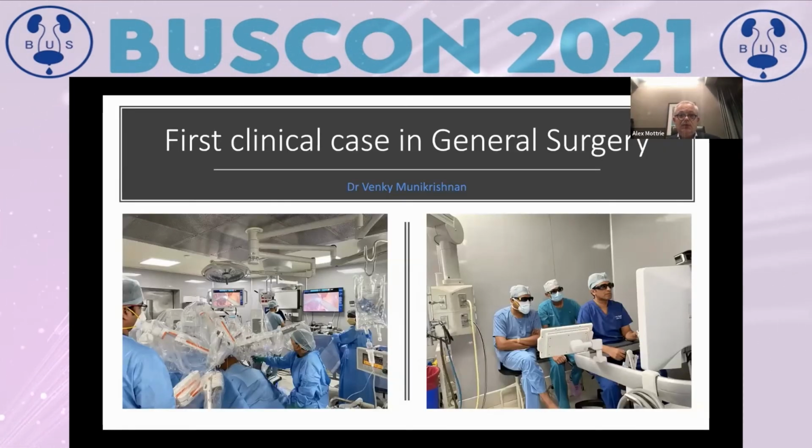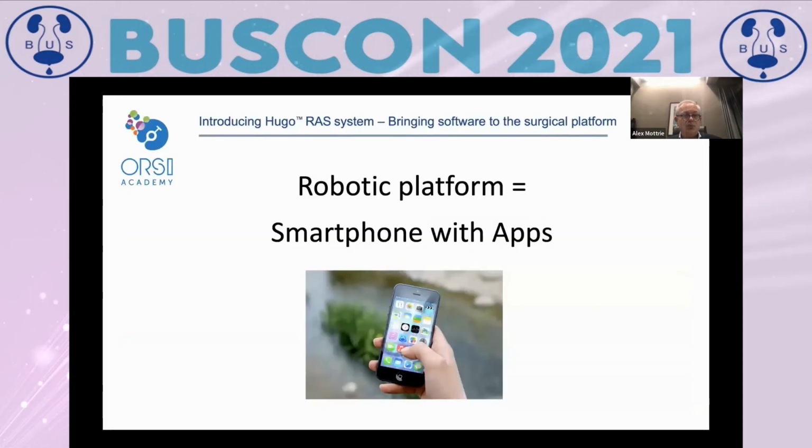And I am also happy to share with you that Dr. Venki has done the first clinical case worldwide in general surgery very recently in Chennai, and he is also one of the guys that wants to be in the forefront and who is doing a great job.